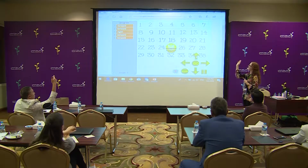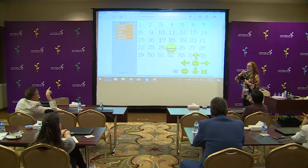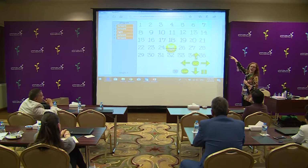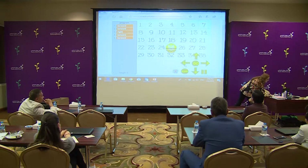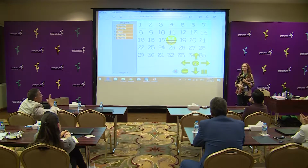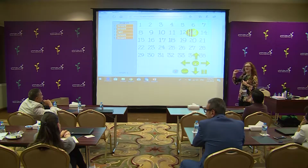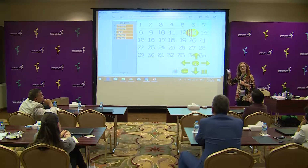So forward, forward, right, forward, forward. That is what children will say. They'll say it will go forward, forward, and then it will move to 12 because it's going right, and then it will keep on going forward. But in fact, if I show you, it goes forward. Let's see. 13. So it is indeed 13, as you said, and that is because the right arrow makes it change direction.